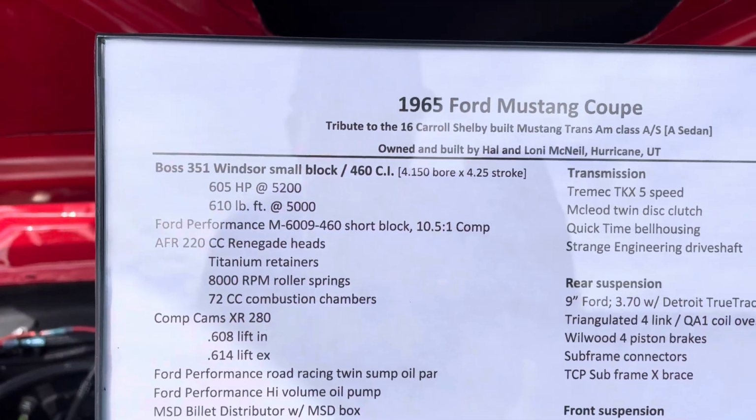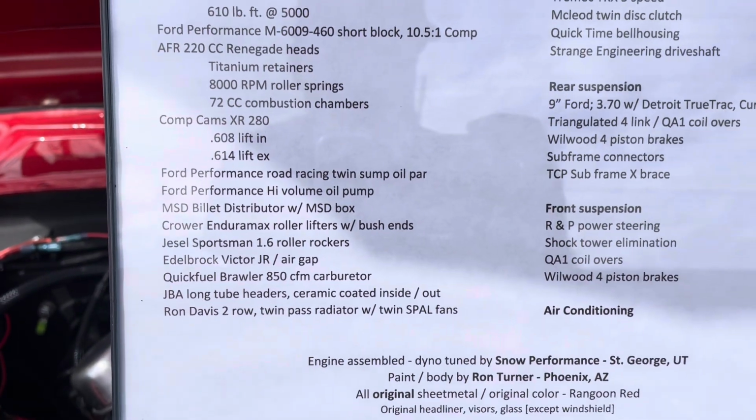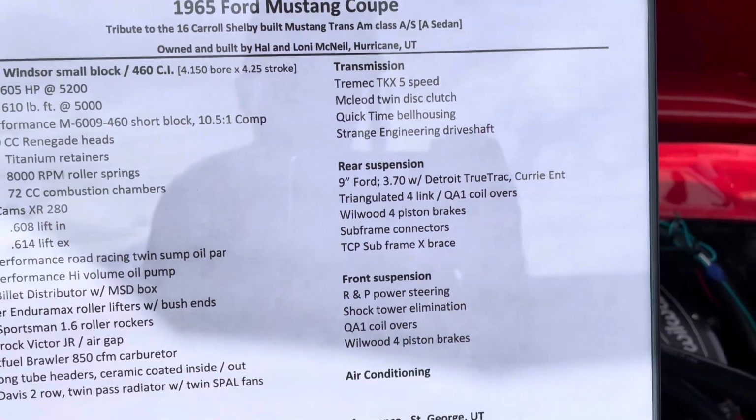Now this Mustang, if you want to pause and read everything about this, it's like a 605 horsepower crate engine, 65 Mustang.